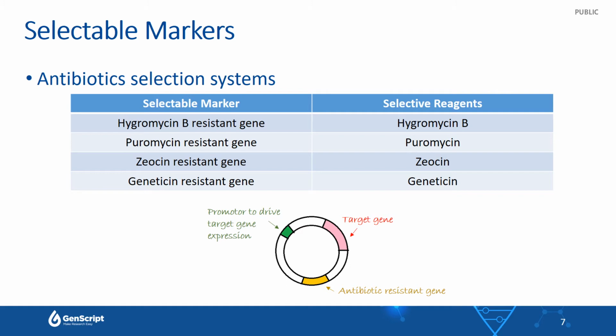In order to select the clones with the target gene, we use antibiotic selection systems. This includes multiple different genes that confer resistance to antibiotics, for example hygromycin B, puromycin, zeocin, or geneticin. As you can see in the diagram here, the antibiotic resistance gene is inserted in the same plasmid as the target gene, and also uses the same promoter to drive the expression. Therefore, only the cells that have been inserted with the target gene will become antibiotic resistant, and can be selected out from the cells that do not have the target gene.